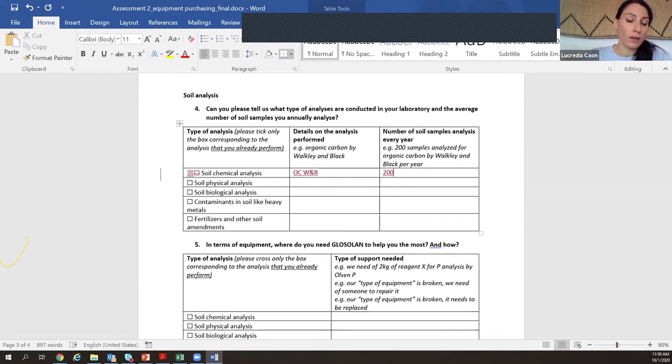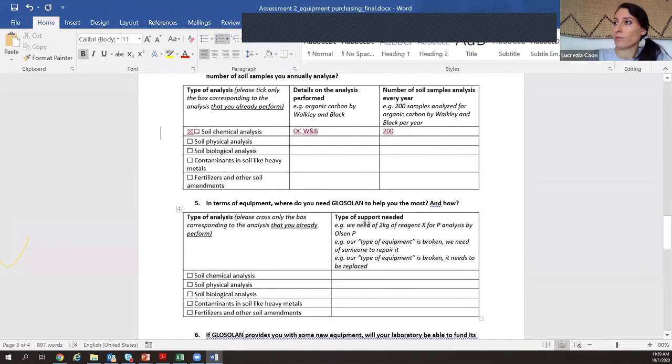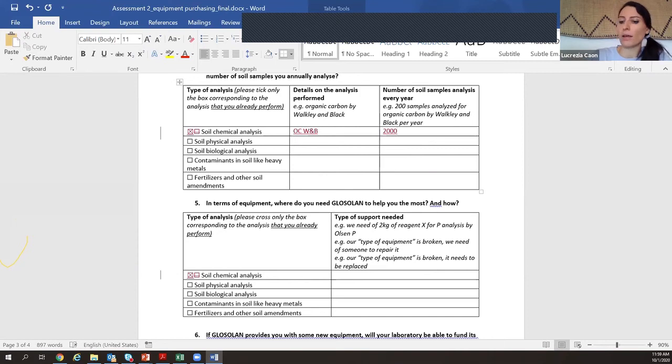So how can we exclude them or penalize them for this? Maybe they are the only lab doing the analysis in the country. Then we ask them for the equipment. So again, here we have information on the analysis. And here they ask us, let's put here maybe, okay, let's keep it 200. Let's say that is a small lab, okay?